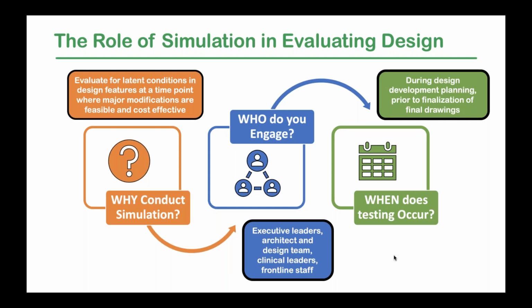And I'll talk a little bit about the timeline for testing as we go through the presentation, but it can occur during schematic design and detailed design development. And I will define those in a little bit. And it has to also take place with enough time for the architects to make design modifications prior to finalization of design drawings. And I just want to point out that this process can really be applied to any institution with any kind of organizational culture.